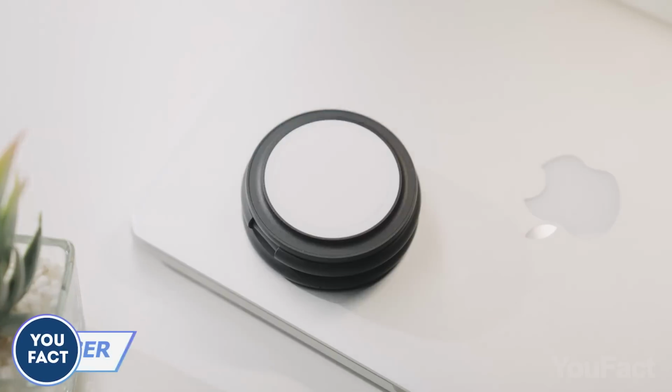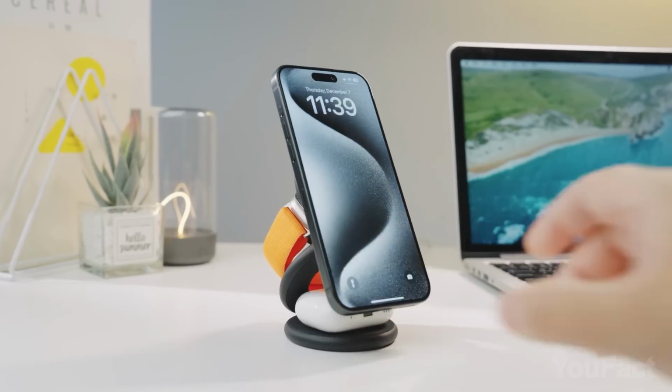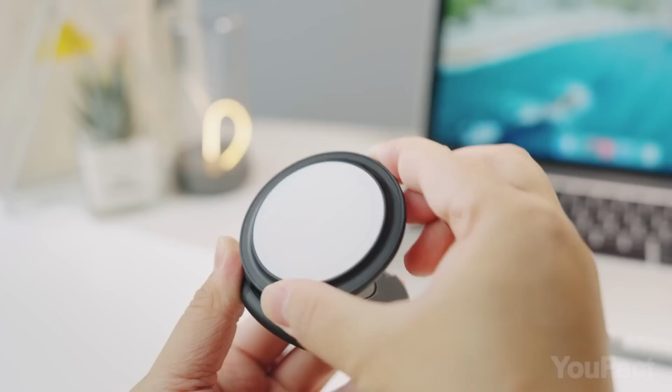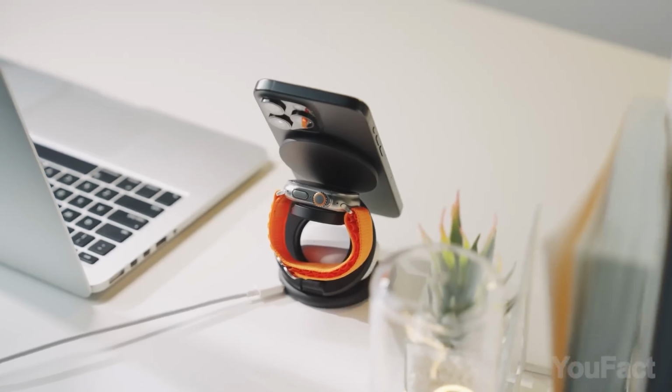A foldable mug for my morning coffee? Nope. A foldable charger to boost your always hungry combo of the phone, earbuds, and watch? It unfolds like a pop-up book and it's ready to work right away. Need to take a video call?